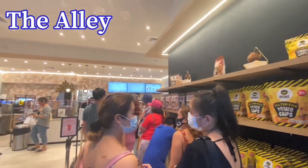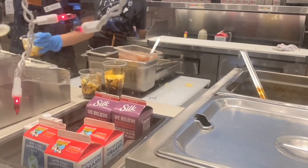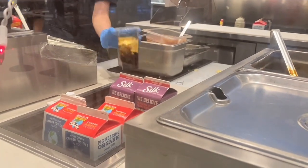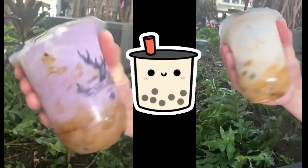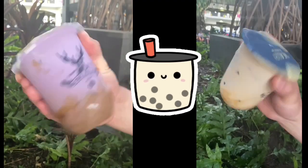We're here at the alley getting some boba and the line is pretty long at this point. Waiting on our drinks. We got the ube taro brown sugar Darioka milk tea and the brown sugar Darioka milk tea.